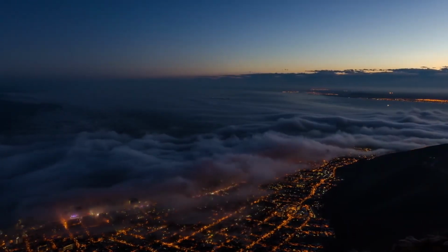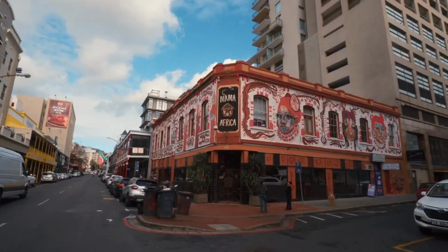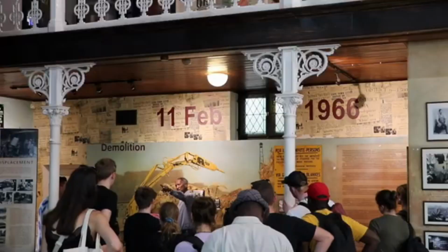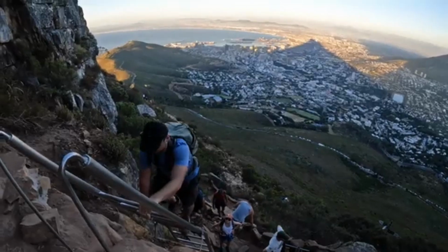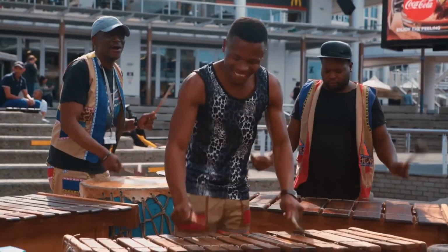From vibrant city life and historic landmarks to serene vineyards and stunning coastal views, Cape Town has something for everyone. Whether you're a foodie, history buff, or an outdoors enthusiast, this itinerary is packed with experiences you'll love. And we'll start our adventure in the heart of Cape Town, exploring its iconic sites and rich culture.